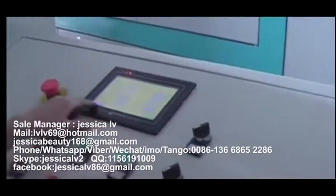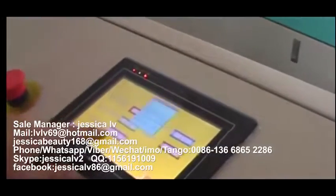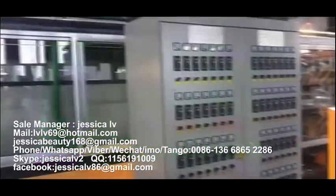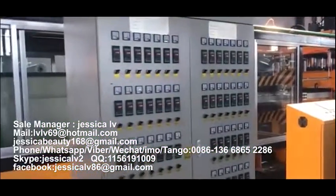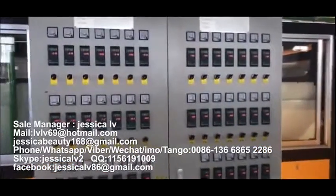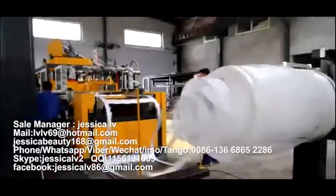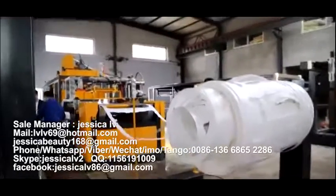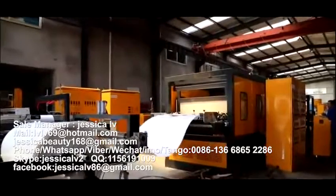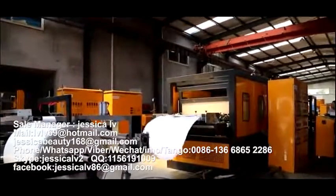It adopts PLC character human-computer interface control with high automation to reduce manpower, and has the function of board display and automatic alarm. Loading system adopts electric CCD control, loading automatically.